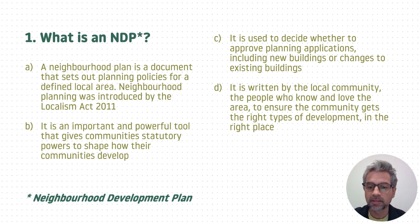An NDP is a neighbourhood development plan, that's what the D stands for. A neighbourhood plan is a document that sets out planning policies for a defined local area, and they were introduced through the 2011 Localism Act, and the regulations came in the following year. It's an important and powerful tool that gives communities a statutory power to shape how their communities develop.